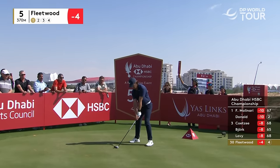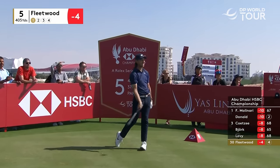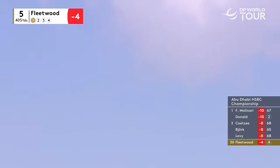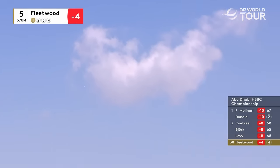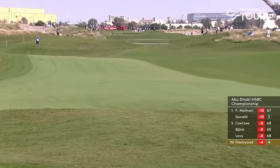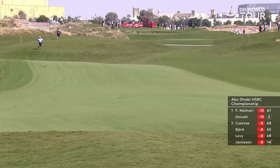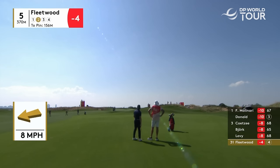Back on the tee, Fleetwood. Oh, no. It's the fairway medal. Not overly enamoured with it. Well, he's just hit the old pop-up. He's going to have 160, 170 yards to quite a short par four.